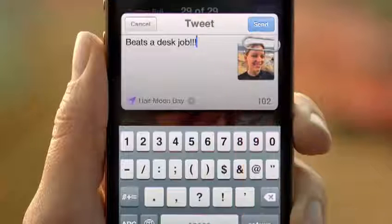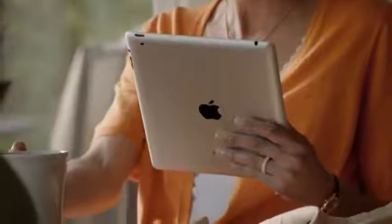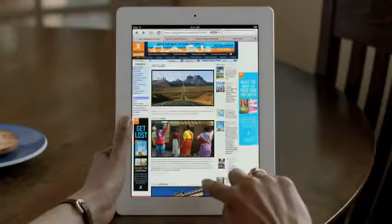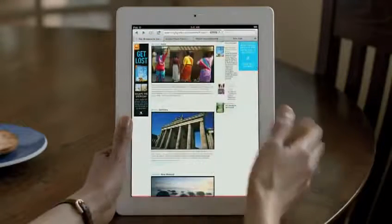When the original iPhone shipped, it revolutionized mobile web browsing. Safari was the first full-featured web browser that people could take with them. And now it's even faster and more impressive.